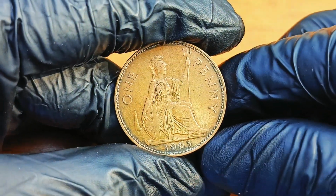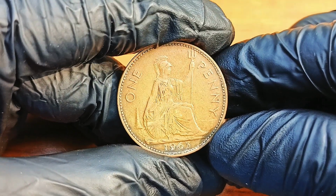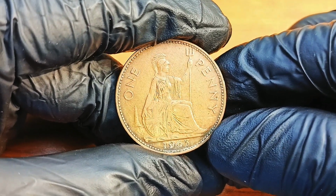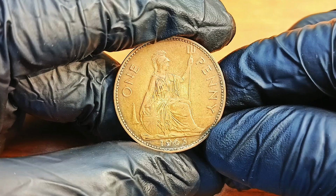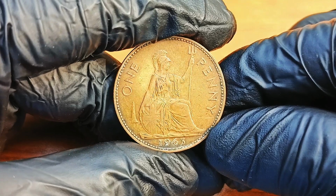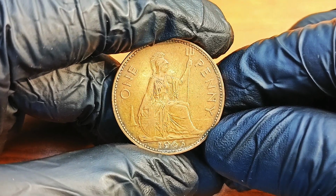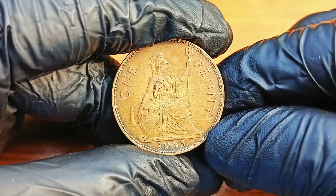Next up, we're diving into a tiny but mighty piece of British history, the 1963 United Kingdom one penny coin. Could this humble penny in fine condition be worth a small fortune today? Before we talk about its value, let's take a quick journey back to 1963.